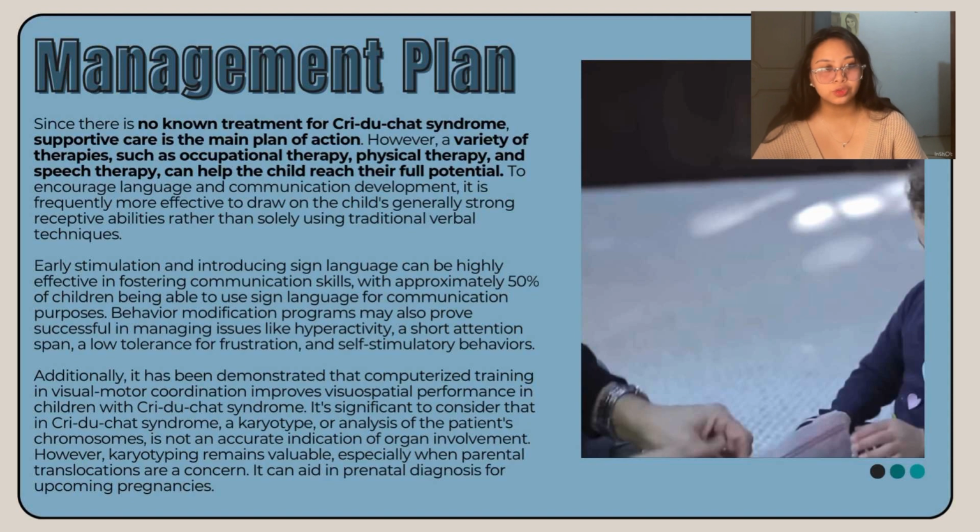Around 50% of the children are able to use sign language. Behavior modification programs can also help manage issues such as hyperactivity, short attention spans, low frustration tolerance, and self-stimulatory behaviors. Additionally, computerized training in visual motor coordination has been shown to enhance visuospatial performance in children with Cri-du-chat syndrome. As you can see here, the child is talking to his father in sign language. The father is teaching the child sign language so they can communicate.